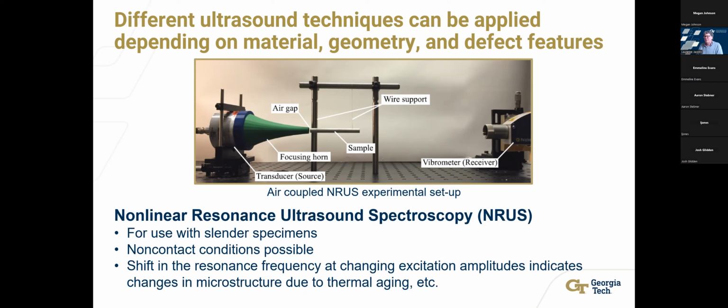This is a vibrometer. So in this case, we can look at what's called NRUS, or nonlinear resonant ultrasound spectroscopy. We can look at very specific things, changes in features or thermal techniques, and this works for a wide range of very tricky materials.